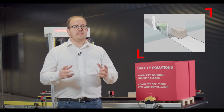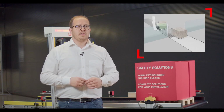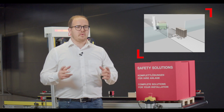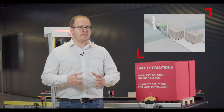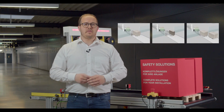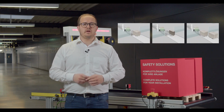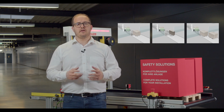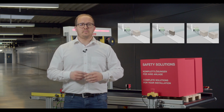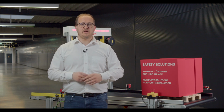How do you safely transfer pallets in or out if the goods on the pallets have different widths? Or if the pallets are not always in the middle of the conveyor line? You are certainly familiar with the challenge of how to ensure in all these cases that a person cannot enter this hazardous area. In other words, that the person cannot bypass the protective device.